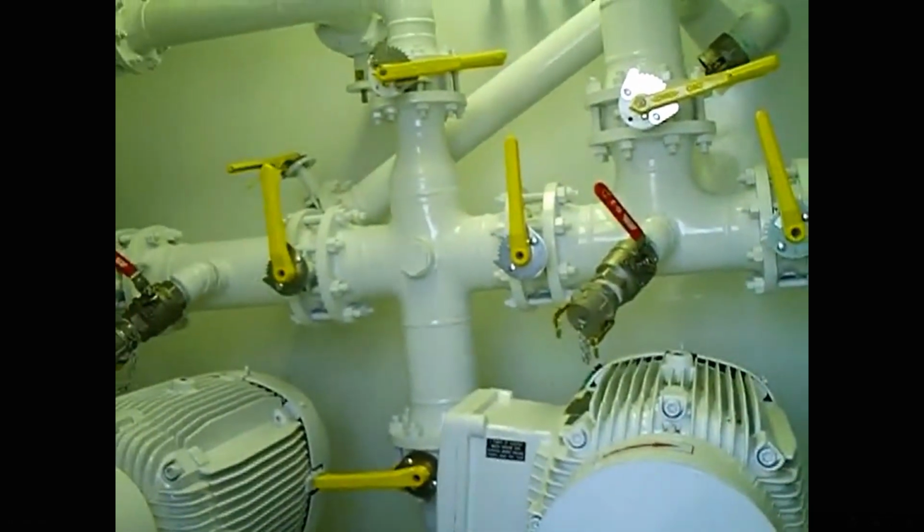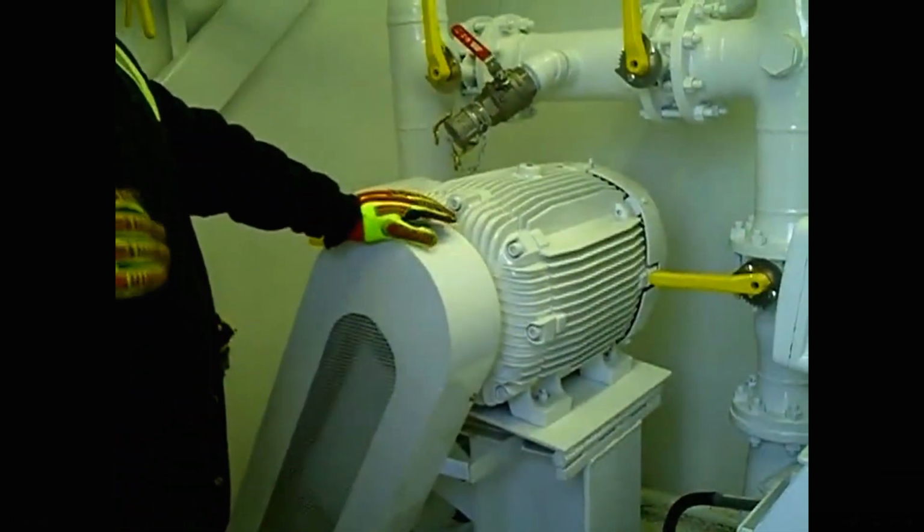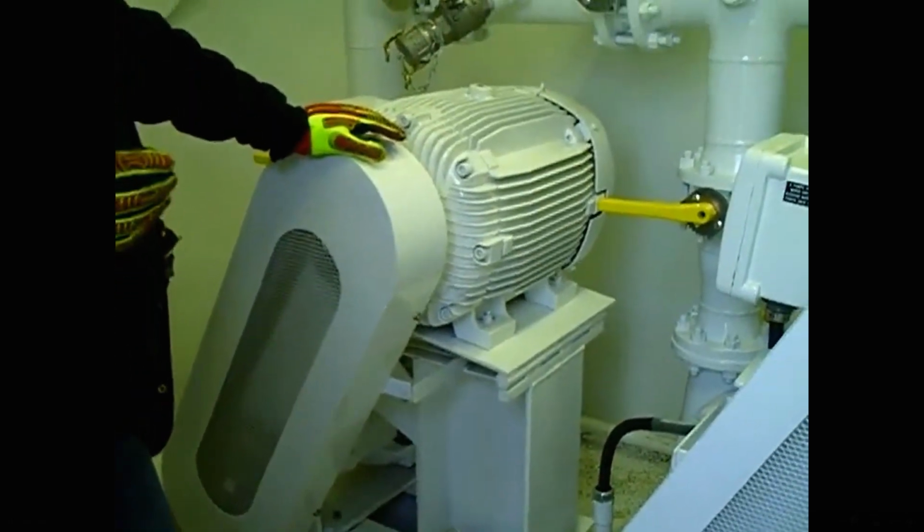This is called the mix shaft. Now, plain water, just water out of the tap, weighs about 10 pounds per gallon. Well, that's not sufficient weight.